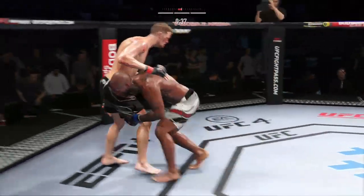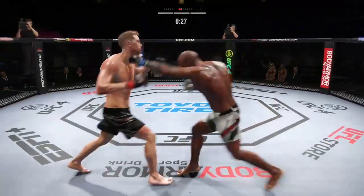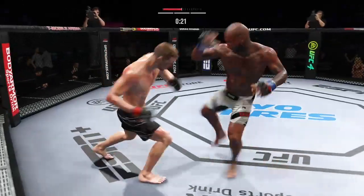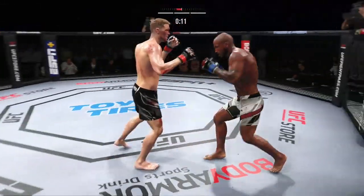All right, he engages in a single collar tie here. He got him. Oh! What a fantastic strike to throw at the exact right moment. He deserves this moment. Go finish this fight. Oh, he might be out.